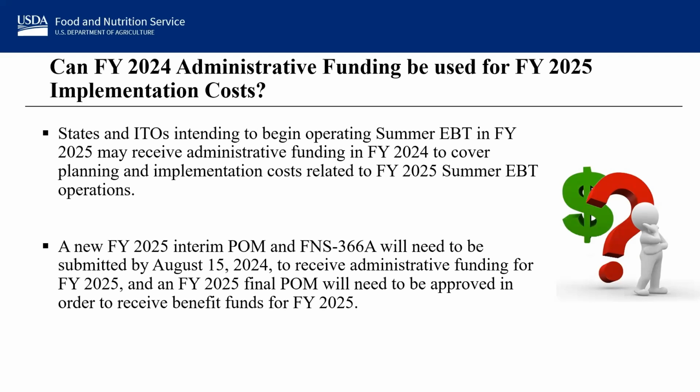So we know that this has been on everybody's mind, and whether or not they can use fiscal year 24 administrative funding for fiscal year 2025 implementation costs. States and ITOs intending to begin operating summer EBT in fiscal year 2025 may receive administrative funding in fiscal year 24 to cover planning and implementation costs related to fiscal year 2025 summer EBT operations. However, a new fiscal year 25 interim POM and FNS 366A expenditure plan will need to be submitted by August 15th, 2024 to receive administrative funding for fiscal year 25. And a fiscal year 25 final POM will need to be approved in order to receive benefits funds for fiscal year 2025.